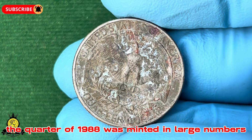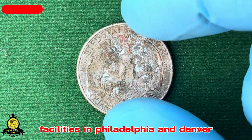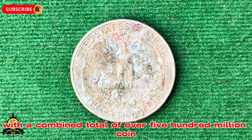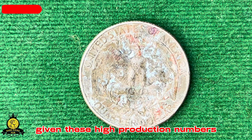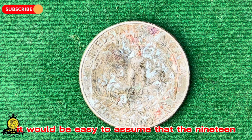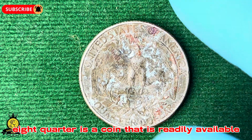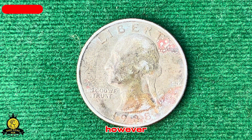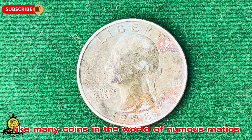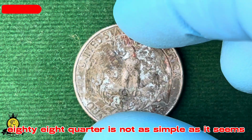The quarter of 1988 was minted in large numbers at the U.S. Mint's facilities in Philadelphia and Denver, with a combined total of over 500 million coins struck that year. Given these high production numbers, it would be easy to assume that the 1988 quarter is a coin that is readily available and has little value beyond its face value. However, like many coins in the world of numismatics, the story of the 1988 quarter is not as simple as it seems.